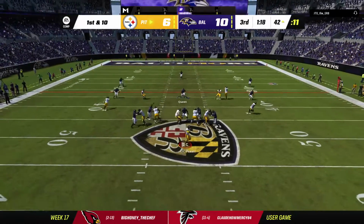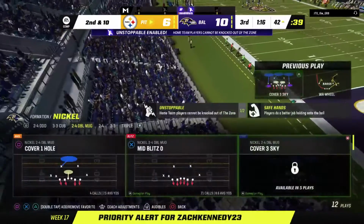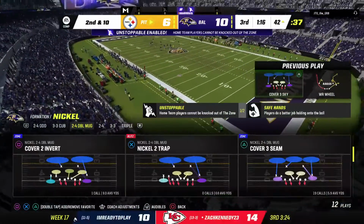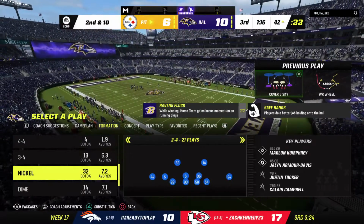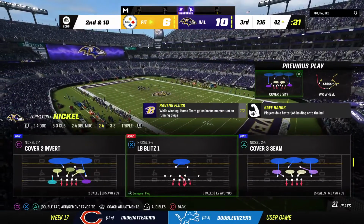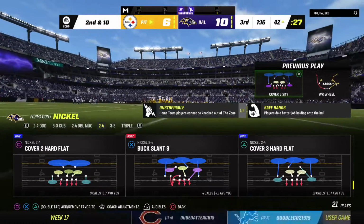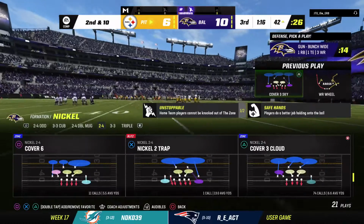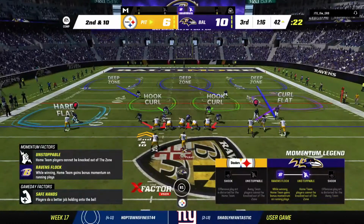On 1st and 10, it's Pickett. A quick throw there going to be batted away and incomplete. But they certainly aren't letting up today, partner, because they've forced big turnovers already. And it's been incredibly tough for them to get yards against, let alone put points up on the board. So now 2nd and 10 after the incompletion on 1st down.